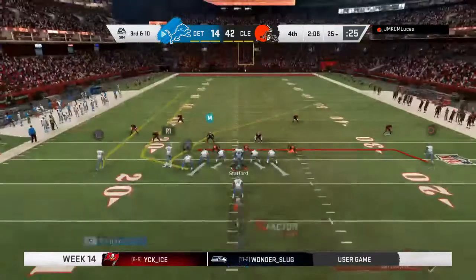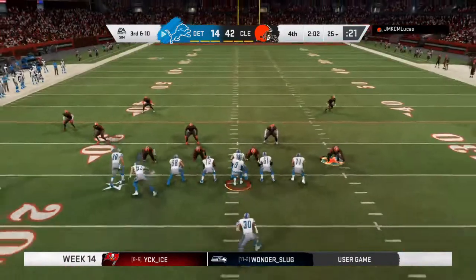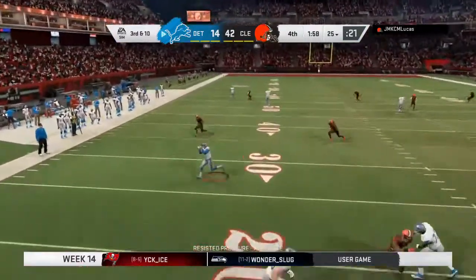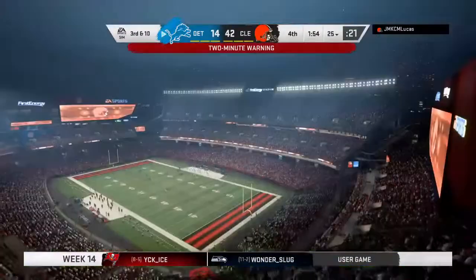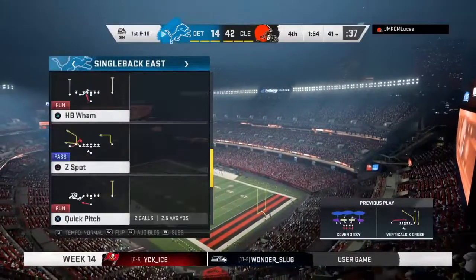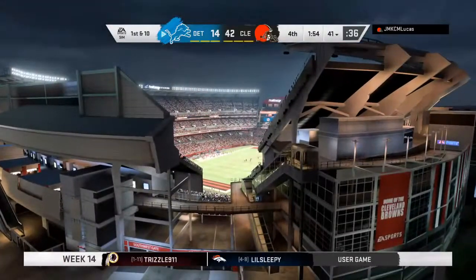2 runs for a net gain of nothing. Now here's 3rd and 10. Now Stafford. Caught by Jones. And they get him down, but not before he takes it across the 40-yard line. And we are inside of 2 minutes left in this lopsided affair.